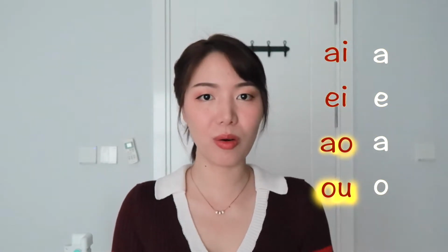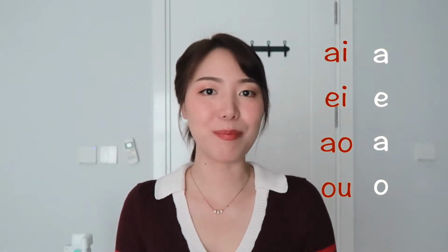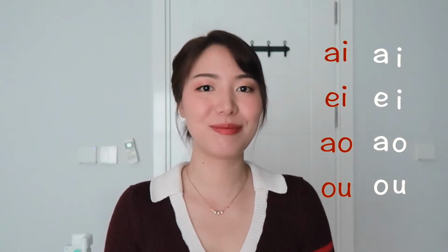When they are pronounced, the front elements a, e, o are pronounced loudly and clearly, and the back elements i, o, u are pronounced shorter and lighter. Now let's take a look.